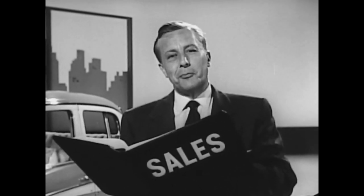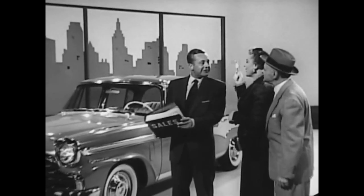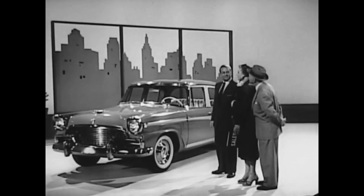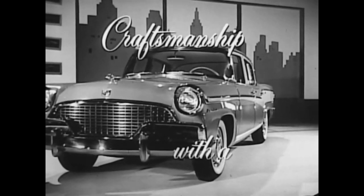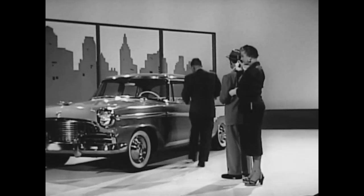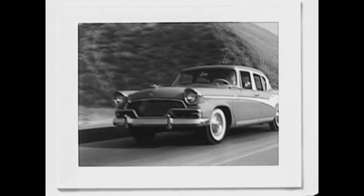It says here, let the product do the sell. That makes sense. Let the product do the sell. And when a customer comes in, we'd like to see the big new Studebaker. Well, this is it. The President Classic. Has it got... Craftsmanship with a flair. My dear lady, it is craftsmanship with a flair. Well, what I mean to say is, what you need is a demonstration. You really have to see this car on the road. There, just look at those lines.